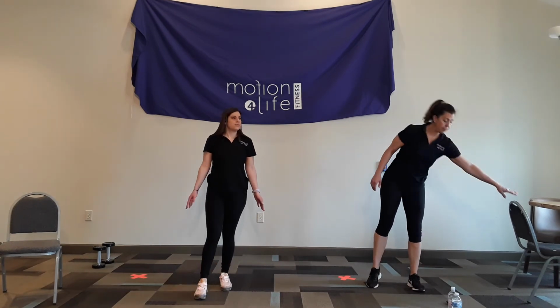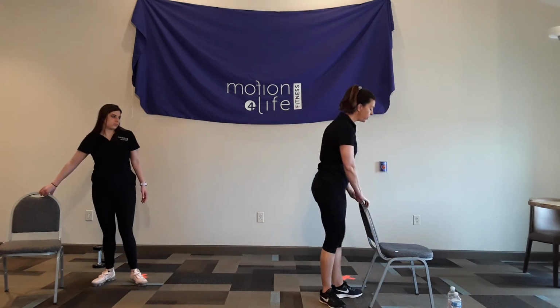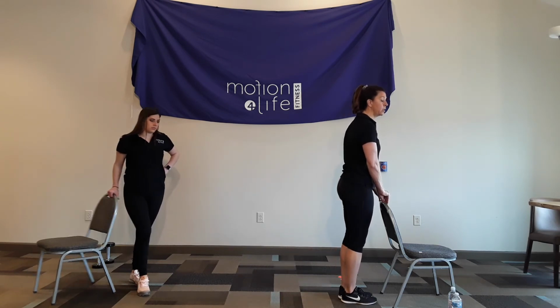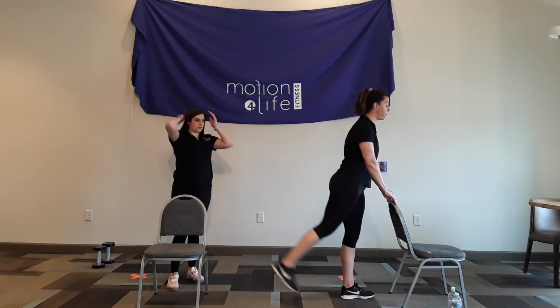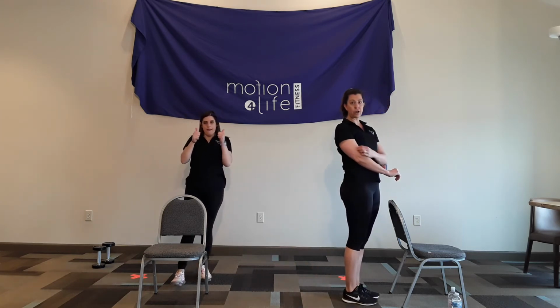Next one, grab your chair again, and we're going to do hip extensions. So, holding on to the back of your chair, we're just going to extend our hips back. And I think for this exercise, instead of doing one side and the other, we'll just alternate. So back and then back. So we're just going to alternate our legs.